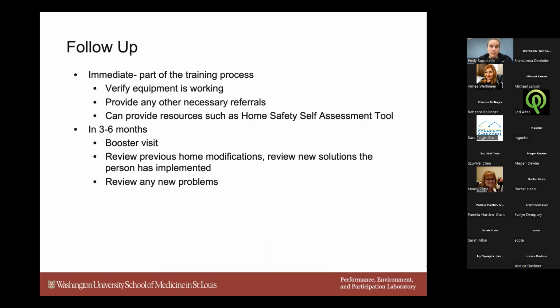That's a tool that people can use themselves to identify potential problems that they might have in the home. And it gives suggestions of ways that they could themselves remediate any environmental problems that they might be having.